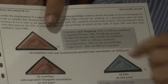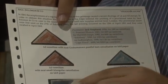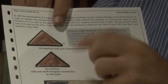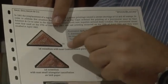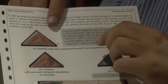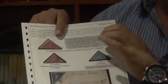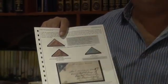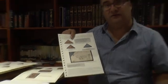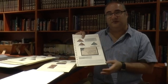And as you can see, it's actually quite light when you compare it to the triangular cancellation that we have here and here. These actually mark up the item quite significantly, whereas the parallel bars are very light, and they leave the item mostly untouched. And this is one of the finest known used 1 penny vermilions. And interestingly enough, this was the item that got the highest value in my late grandfather's auction. That item? That item. So when it sold, this was the creme de la creme.